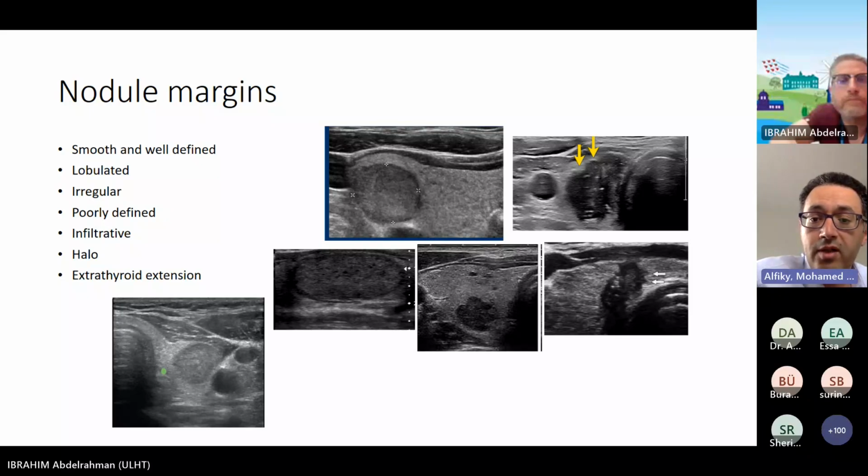possible malignancy. You can see that the cancer cells are trying to go outside. The nodule has this slight lobulated appearance. Then below this, on the right-hand side, you can see these white arrows, which show you that the nodule is trying to infiltrate the surrounding with this irregular margin. Then on the left of this, you can see a very irregular margin in a very hypoechoic nodule.